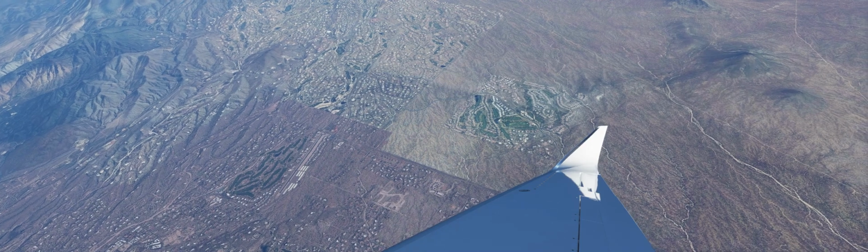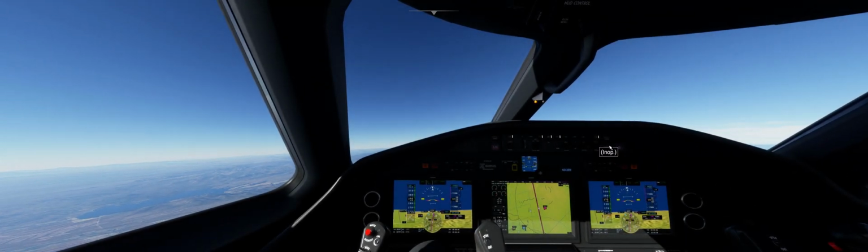Final parting view out the window. Nice golf course. Give me that horizon. You gonna get it? Not quite. Try it for this. Beautiful, beautiful, beautiful. Alright, that was a nice uneventful takeoff. Just the kind I like.